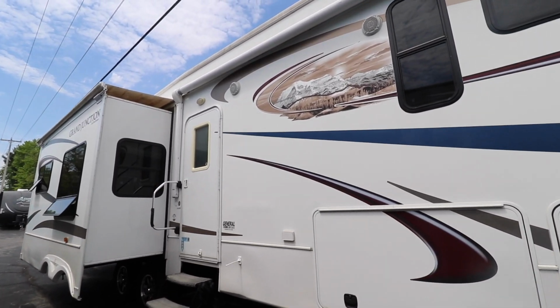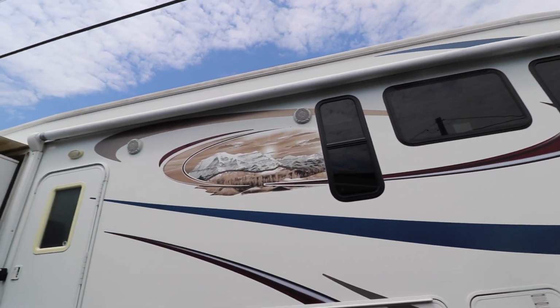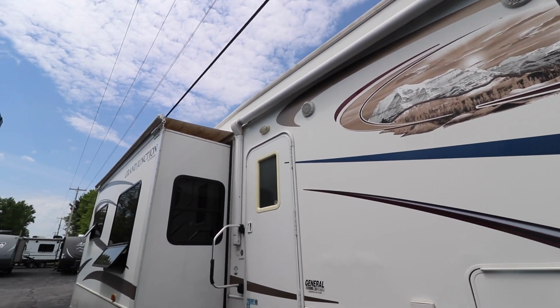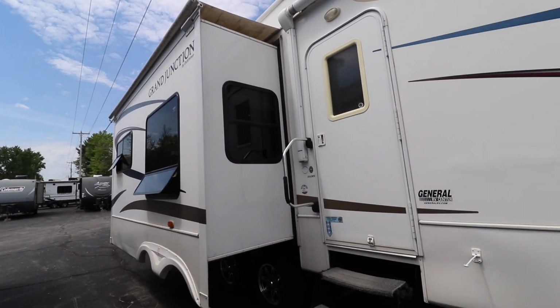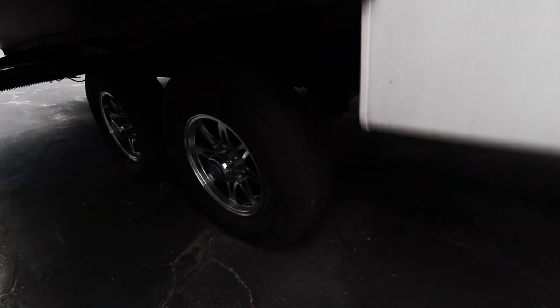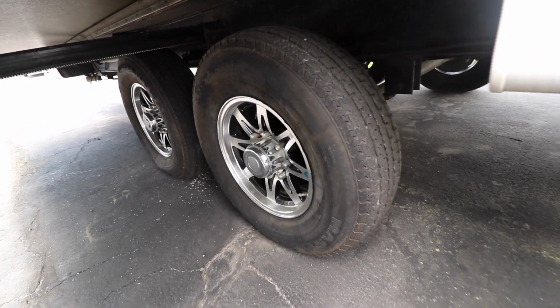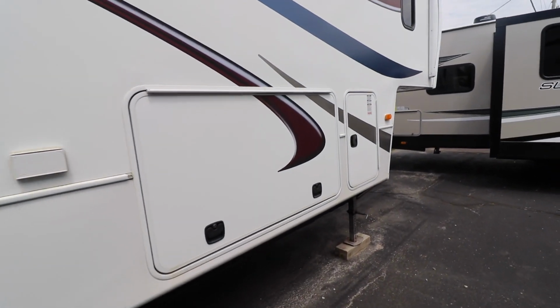All right, so on this side we got power awning that goes all the way across, exterior speakers, all the slide outs have awning toppers on them, aluminum wheels, these tires are in real nice shape, no weather checking, nothing like that. Pass through basement storage in the front.